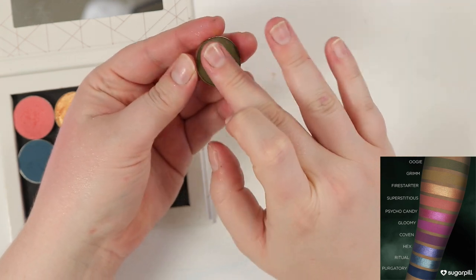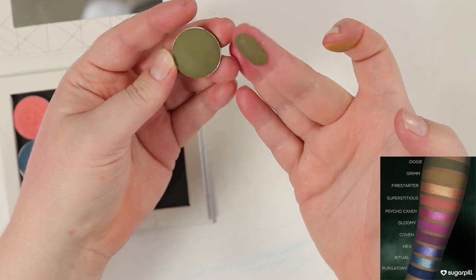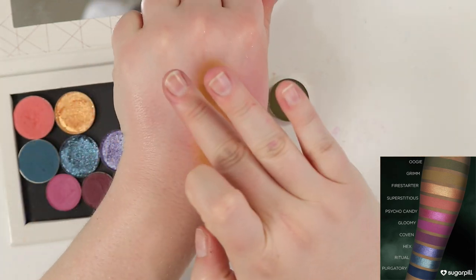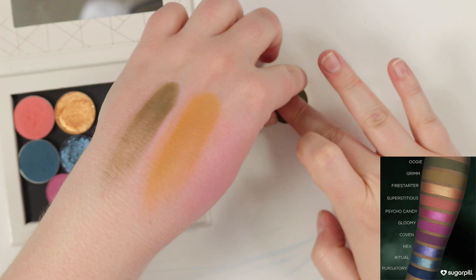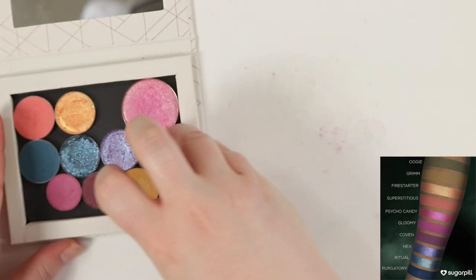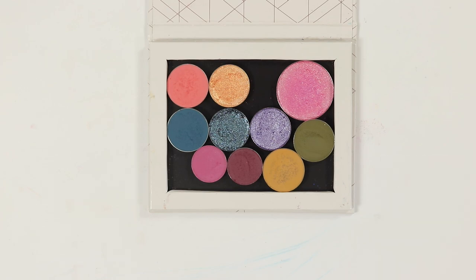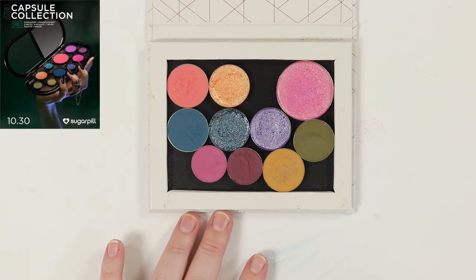It's called Wildlife, and I believe I got this in the Mountain Trail bundle. I'm not sure if it's available separately, but this is very similar, I feel like, to the Oogie shade. That's definitely gonna be the one that I put in here. What I'm gonna do is try to arrange them a little bit more like how they are in the palette and see how that goes. Also, just actually fit them all in.